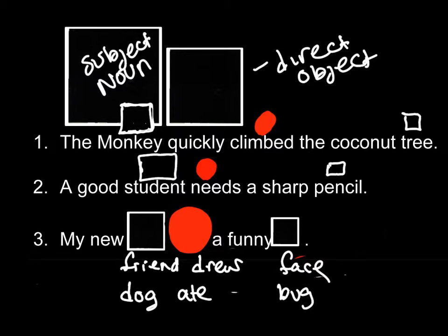Okay, so you want to make sure that whatever's happening, it makes sense. Now, if I were to say, my new friend ran a funny place, that doesn't make sense, because you'd want to add "to" in there. We can't do that. My new friend sat a funny, again, that's hard. So it needs to be something that can be done to something else, since there's no preposition, which we haven't learned yet. It's not going somewhere, right? So you want to watch what kind of verb you use in these sentences.